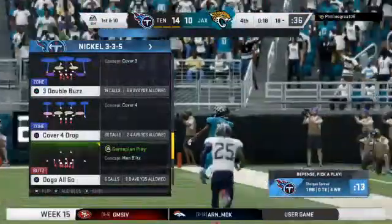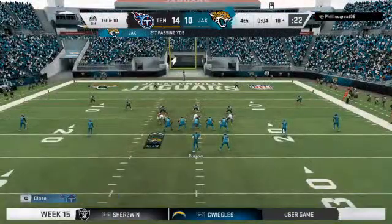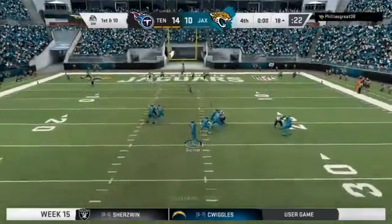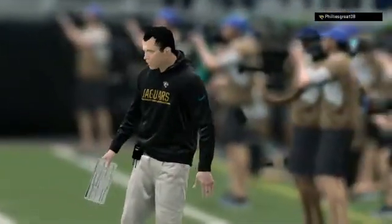A big 3rd down play there for the Jags. And even 60 yards. A real field flipper there as all of a sudden they've got a 1st down in the red zone. Now one final throw here is incomplete, and that is how this one will come to an end.